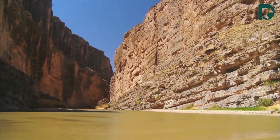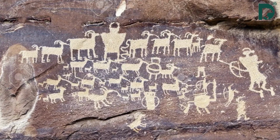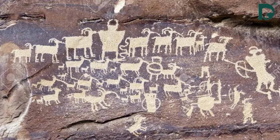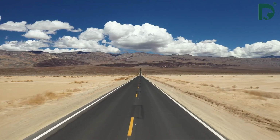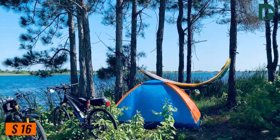At Big Bend, you can explore the Chisos Mountains, take a scenic float down the Rio Grande, and even marvel at ancient Native American rock art, all without breaking the bank. The entrance fee for a private vehicle is $30, and camping fees start at $16 per night.